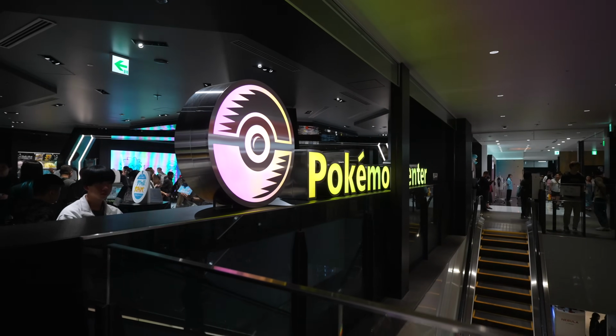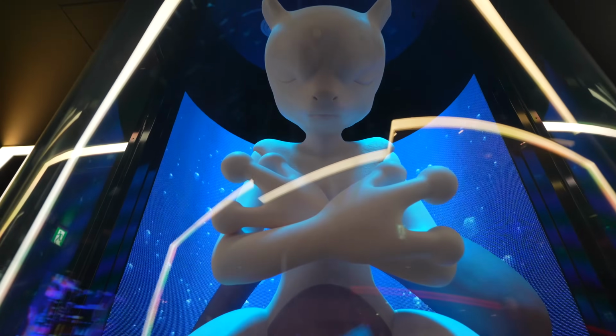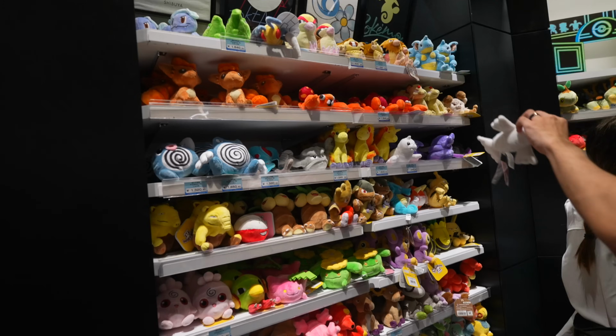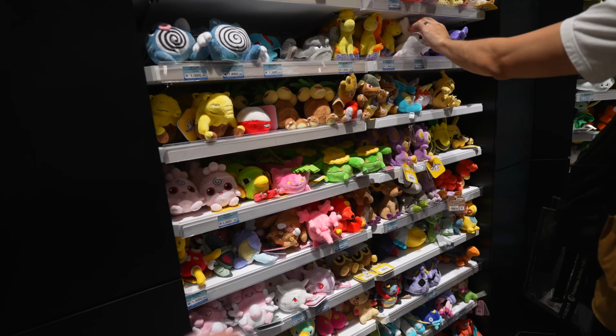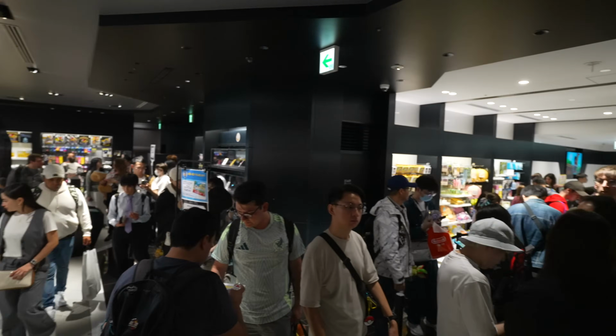Not only do they have Nintendo, but they've also got a Pokémon store as well. Mewtwo on the front looked amazing. Now, I don't know about you, but I was alright with my Pokémon back in the day, when there was like 100. But now, there just seems to be so many different Pokémon, I have no idea who is who. Who are you? I know these are the originals, apart from some of them. I think it's safe to say Pokémon is extremely popular here in Japan, judging by that queue.